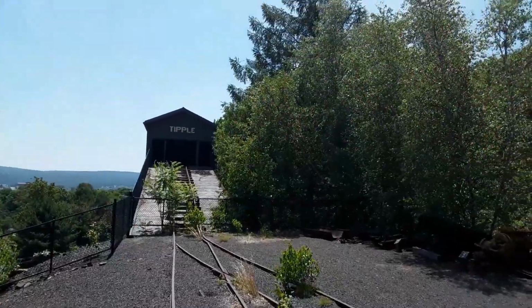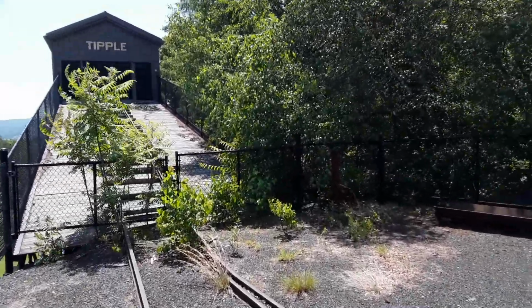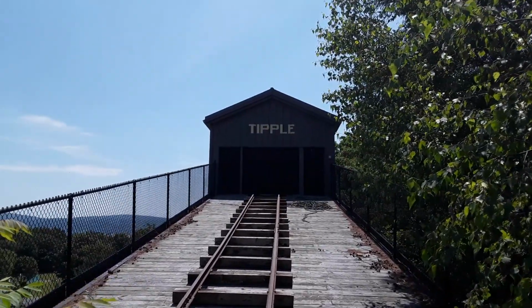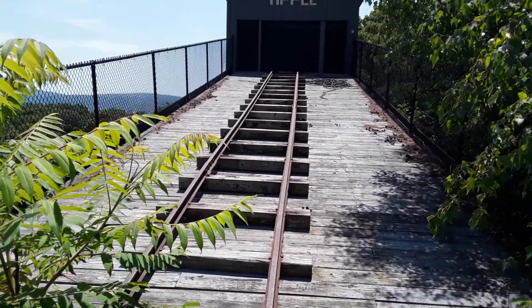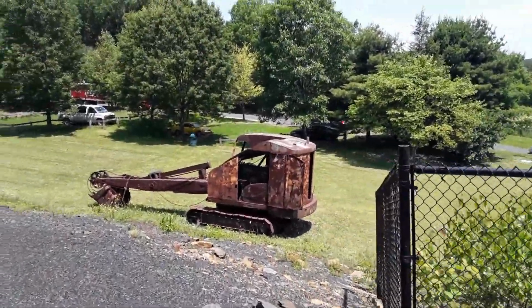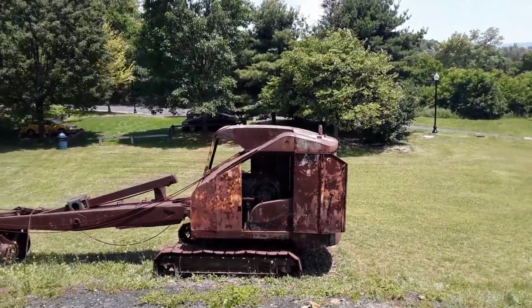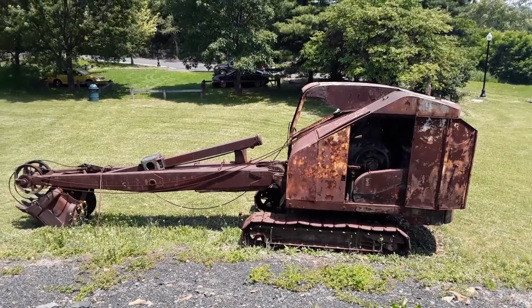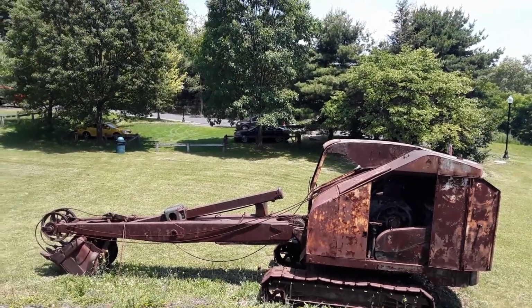And here's a nice close-up of the tipple. I'll show you the sign for it in a minute. Never walk on your rails because they're a slip hazard. It goes up, and they have other equipment here as well, such as this old steam shovel. It's been out in the weather for a long time. Would be nice to restore, but it's probably not able to be restored at this point in time. Probably not able to get parts for it or something like that. But it does make great yard art.